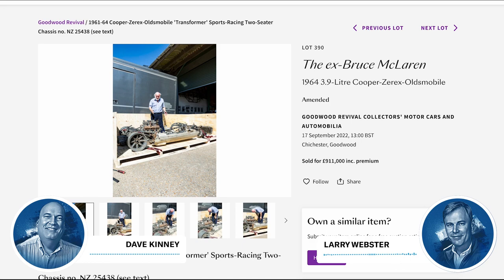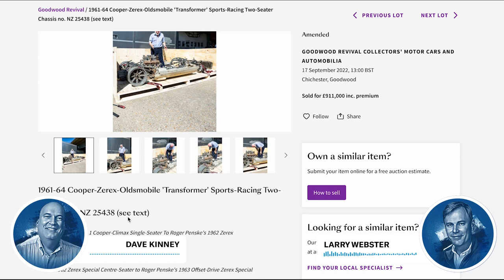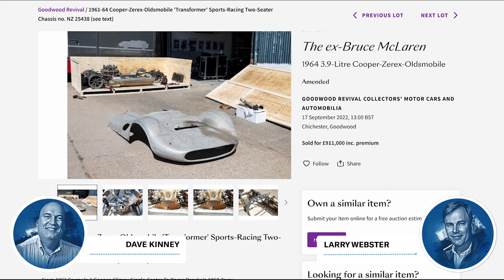And they brought it to England. They put it on this auction. It sold for $1 million. And yeah, that was just amazing to me. It's a really interesting car. Roger Penske drove it, and it was in all the famous races. But I guess my question for you, Dave, is how did they verify this was the actual car?